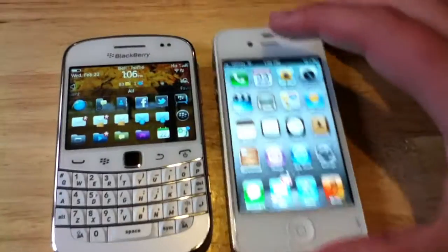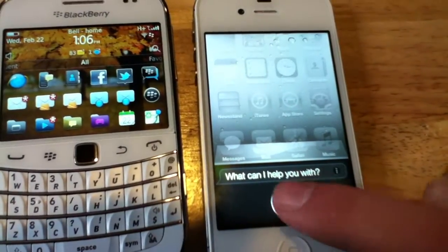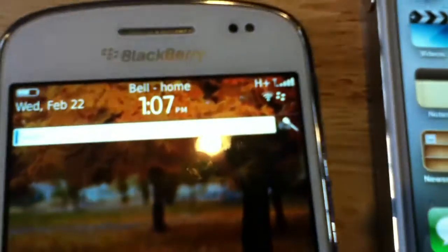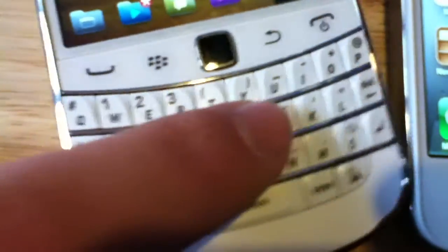iPhone 4S, as you know, it's got Siri. You hold this down, home button down, Siri comes up, you say something and it does it. Pretty cool. On this BlackBerry, you do have voice-activated search. If you click that little microphone there, you can say something and it'll go find it on the internet or whatnot. I don't see a point in using it just because you have this beautiful keyboard here that uses everything.